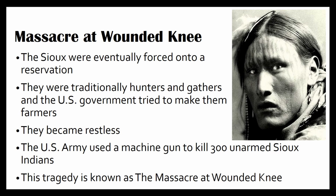It's a complete 360 or 180, however you want to phrase it, in terms of their culture. They're going from nomads to being settled, from hunter-gatherers to farmers, and it's just not a good situation for them. So they become restless, and they start to demand some improvements or changes. And the army just responds by slaughtering 300 of them unarmed, and then they just toss them into mass graves as if nothing happened. This is one of the greatest tragedies of Native American history, and we'll talk about it again when we do the Civil Rights Movement with the American Indian Movement, because they actually occupy the monument for this massacre.